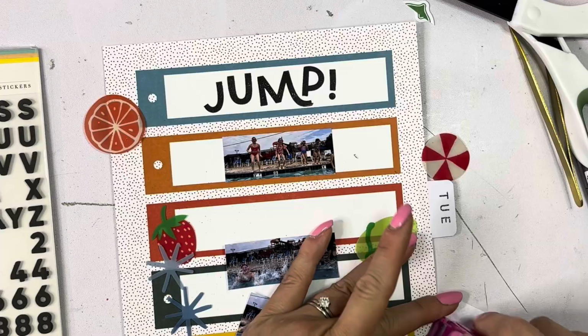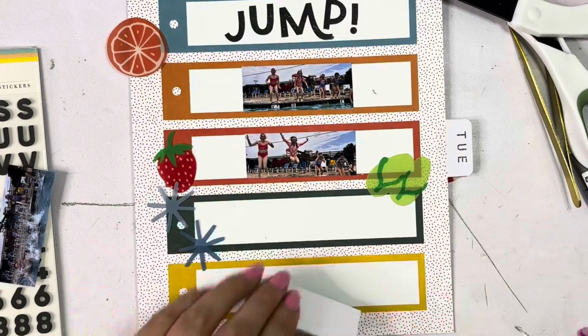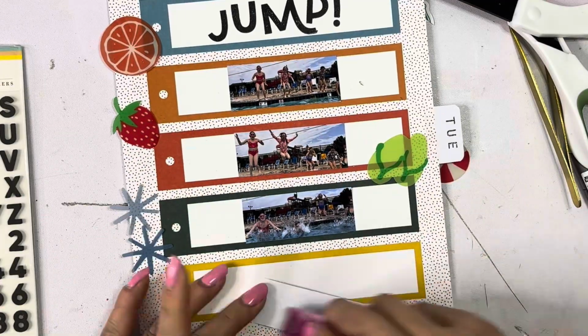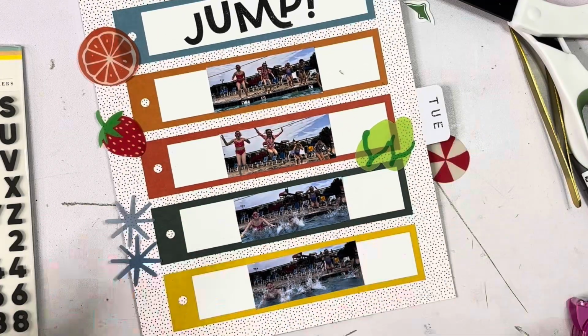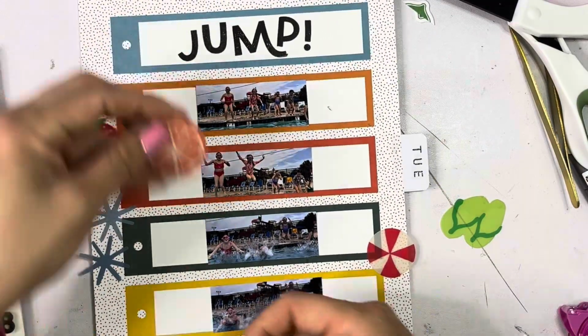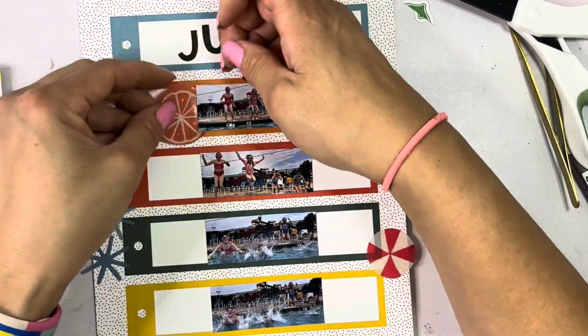So I found this whole package of little plastic pieces I had in my stash from Studio Calico. And clearly it's from a summer collection. I don't know which kit it went with. And then I had some other little plastic blue asterisks. I'm going to just layer them behind the photos on the left and right sides of the photos.